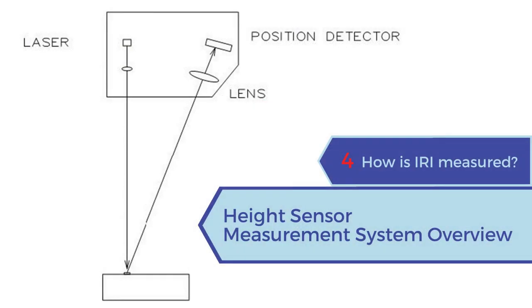This is the detail of it. You can see the laser coming out of the profiler. It's bouncing off of the block. It's being picked up by a lens and directed into a position detector.